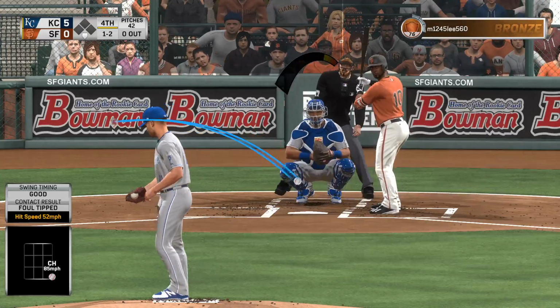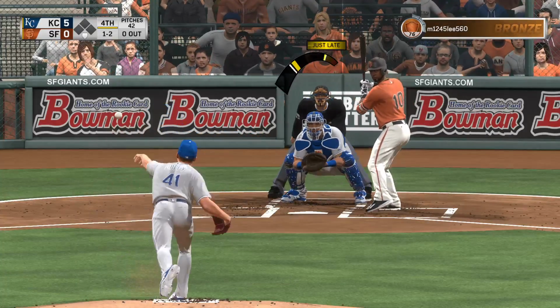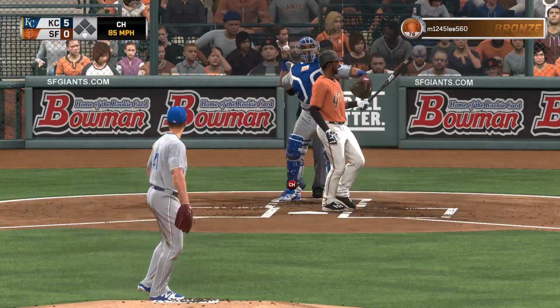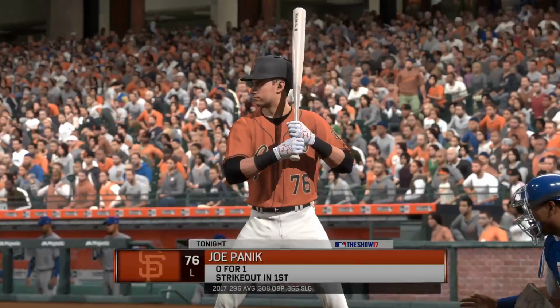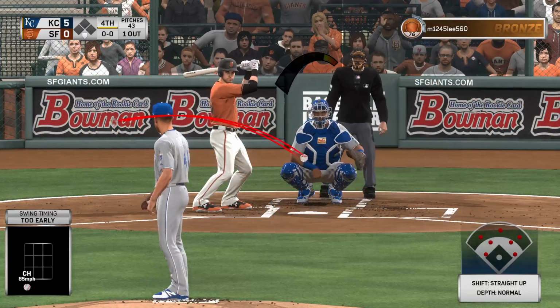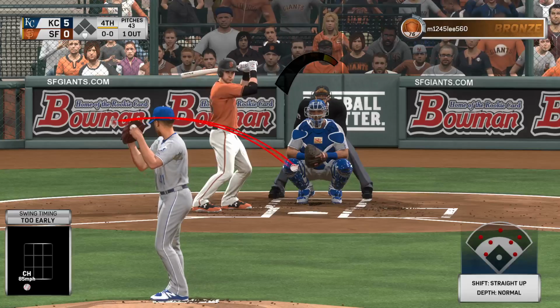Well, that was a pretty good swing right there. Tough changeup. Back-to-back changeups, and he fouls it off. Now you get the pitch you want, because I can't see him throwing another changeup right here. Missed on the off-speed pitch that time. Eduardo Nunez becomes the first out in the bottom of the fourth inning.